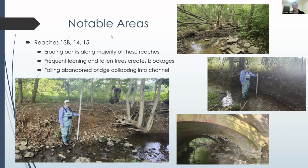So on the picture on the top right, you can see a tree that has fallen into the creek, and it just resulted in the buildup of smaller and smaller branches. And the bank is eroding out around it to the left. So water is just trying to go around that blockage. And then the picture on the bottom left, you can see just another eroding bank. And the trees are starting to fall into the creek as the roots aren't holding the bank up anymore.